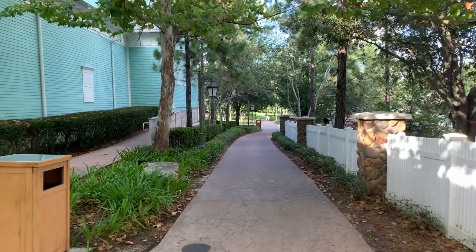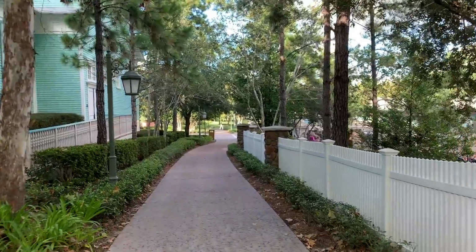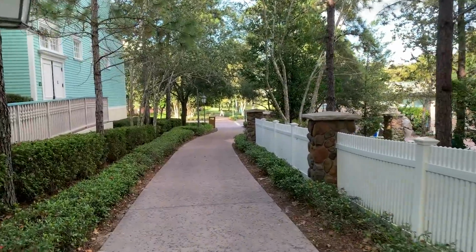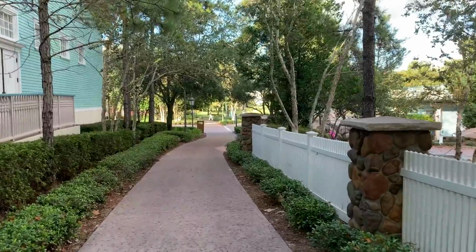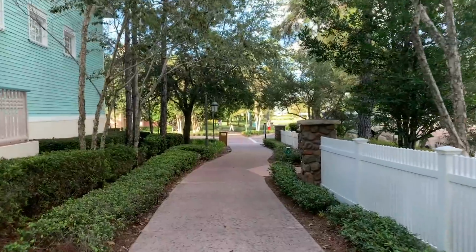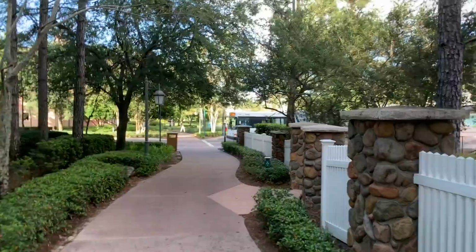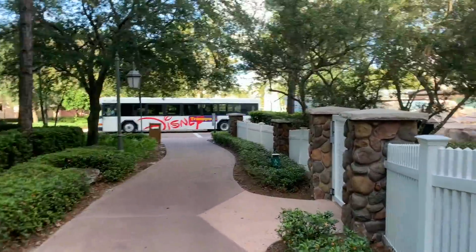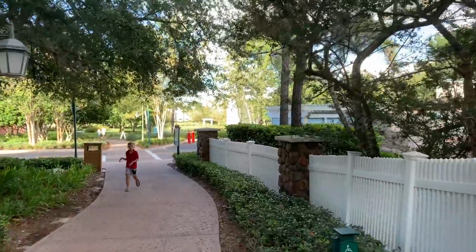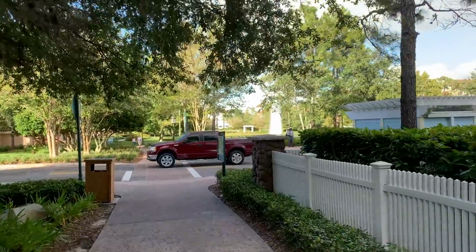So one thing I'd like to say is if a car is valuable when staying in any Disney resort, I think it might be most valuable here. Not only to get yourself to and from the parks without having to take a bus, but, you know, it might be quite a walk to get to this hub, depending on where you're staying, so a car would be beneficial there as well.